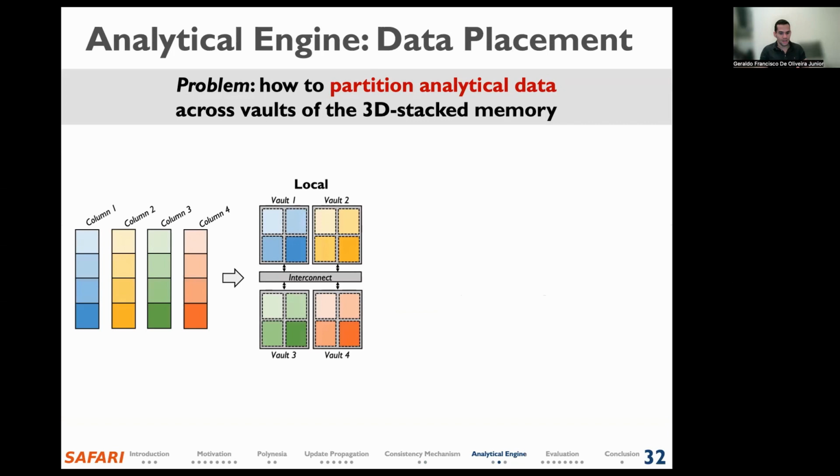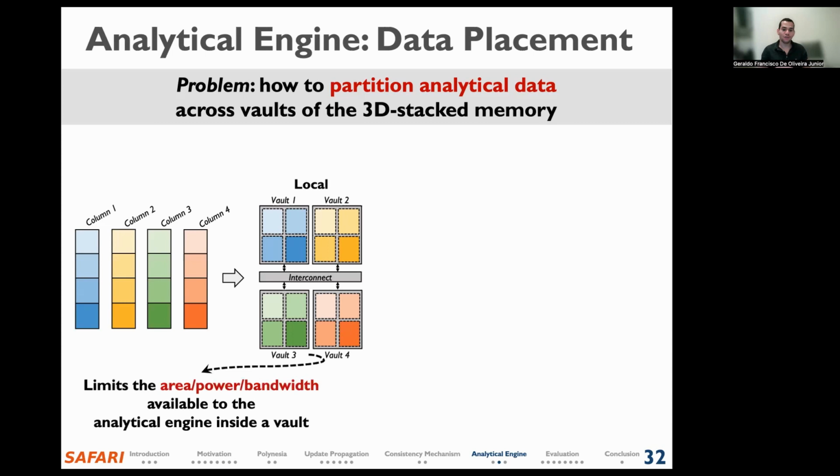In the first approach, we can locally partition each column to each vault. Thus, a column is going to be entirely contained within a single vault. However, since each vault has a fixed area and power budget and contributes to a fraction of the total main memory bandwidth, this approach limits the area, power, and bandwidth available for the analytical engine inside a vault.